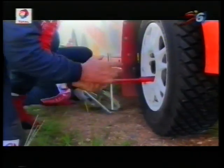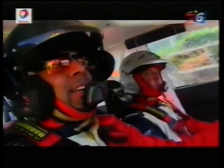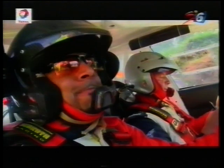Got the puncture in the first corner of the stage, and I drove the whole bloody stage like that. You know, the rally's over before it even started. This is not the way I wanted to start it.